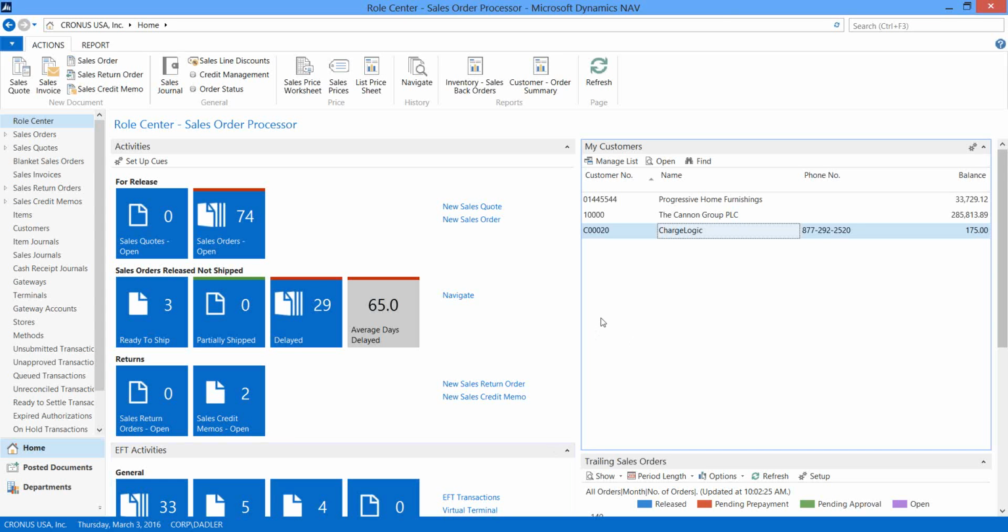We're looking at NAV 2015. Our products are back compatible. We're fully set up all the way through NAV 2016, and I think we do have a few customers still using NAV 3.6. So the version of NAV you're on shouldn't prevent you from using any of our products.